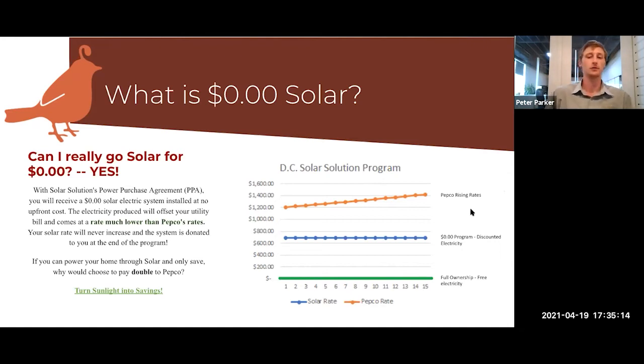So again, this opportunity, the orange line on the right is going to be what you are currently paying to Pepco. We've seen the rates go up 4% annually over the past 10 years. If you want to save money, increase the property value of your home, do good for the earth, the community, it's easy. And we would love nothing more to give you panels.